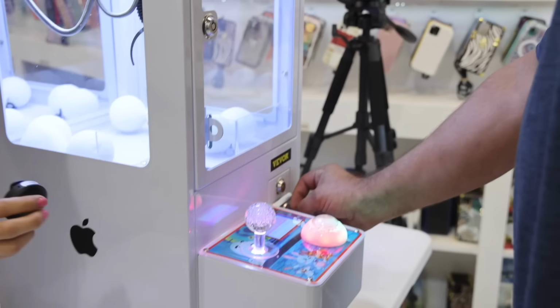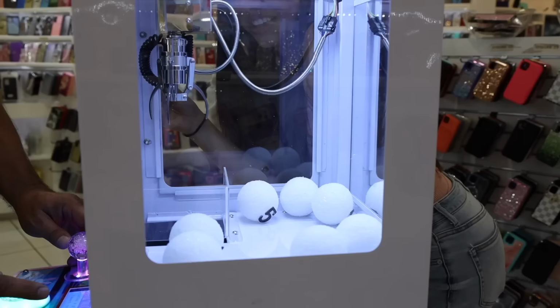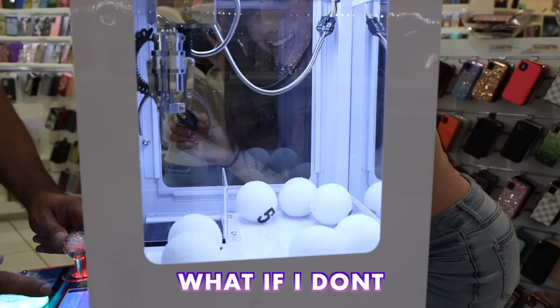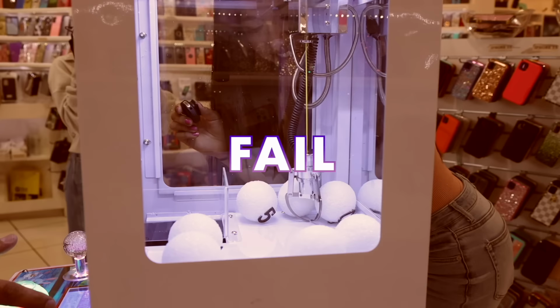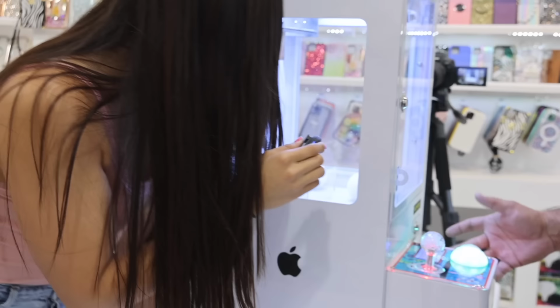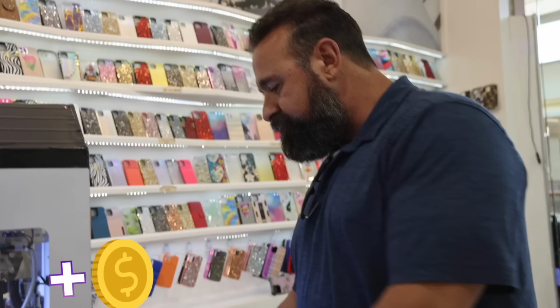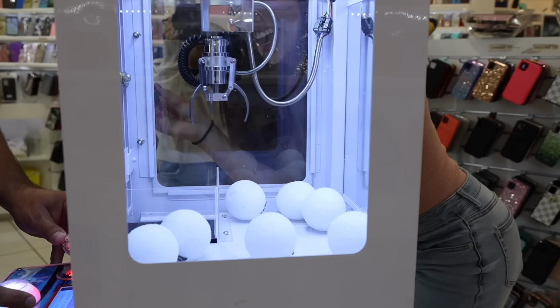Pretty simple, right? Sure. Okay, let's see what happens. Okay. Yeehaw. Okay, going for that one. Ooh, okay. What if I don't get it? I don't know. 10 seconds, I'm not gonna get it. Ooh, okay, we will give you another try because I want to give you a chance. All right, second time's a charm. What are we thinking? I have no idea.